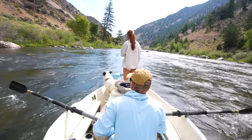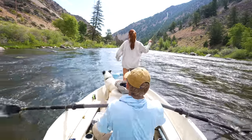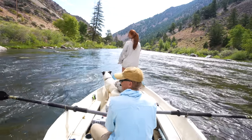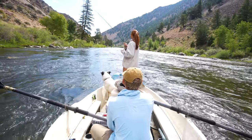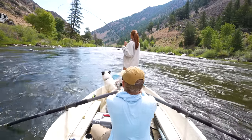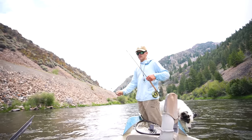No. Men, get ready, get ready. Big fish right here. Hit! That's three casts in a row. Is that better? Whitey or nice fish? Wet. Especially when it comes to flies with a wing like this one.